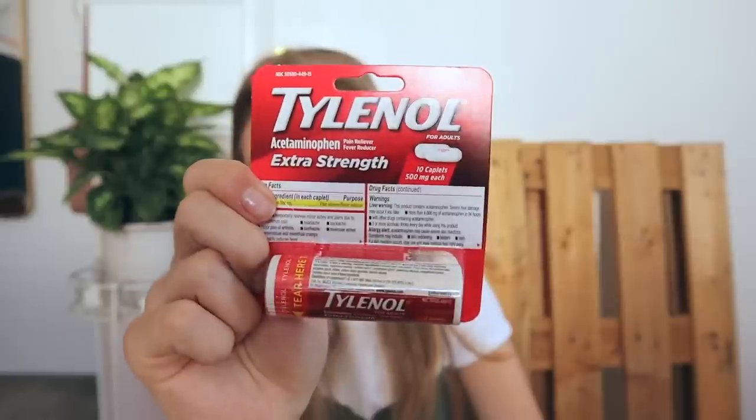First things first, for all the headaches that college gives me, I kept some of this stuff in the packages just for the sake of the haul part of this video. I bought this from the travel section in Target. I love that section because it's just a bunch of mini products. I always need to carry Tylenol or ibuprofen with me because I'm always getting headaches from school, literally.